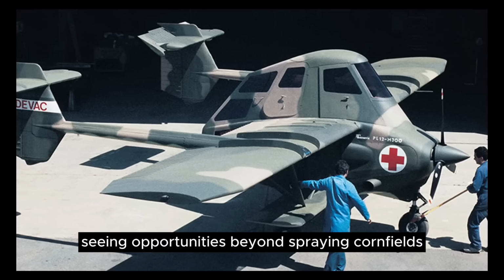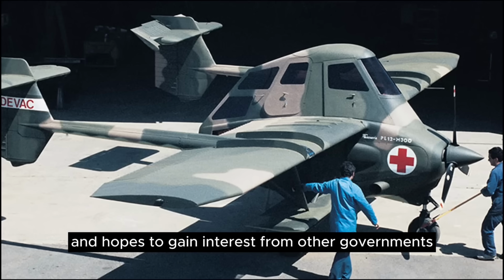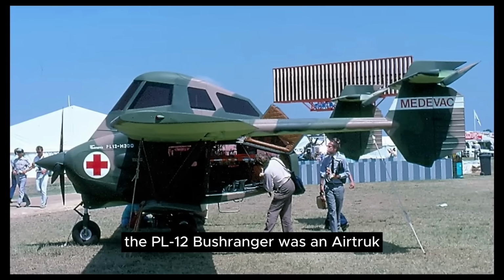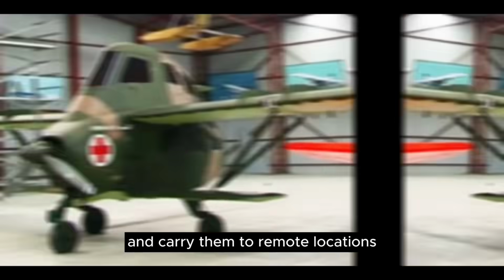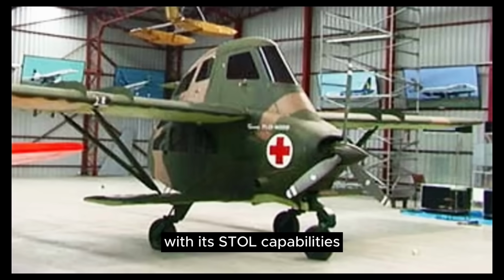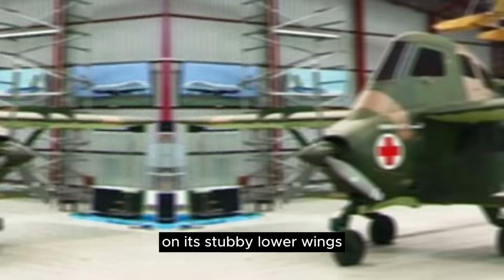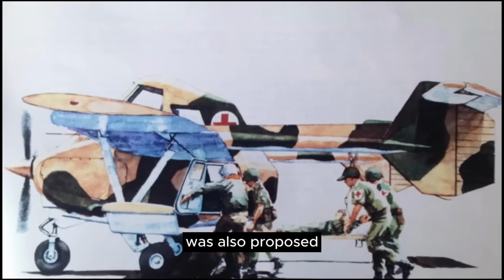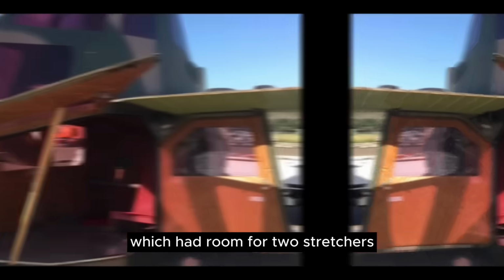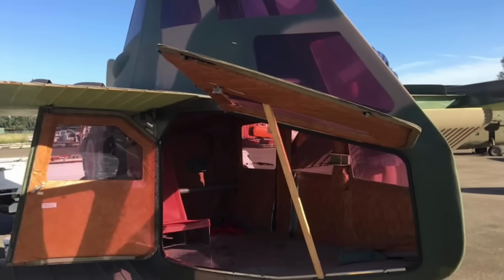Seeing opportunities beyond spraying cornfields, Transavia offered the PL-12 in other flavors in hopes to gain interest from other governments. The PL-12 Bushranger was an air truck dressed in Army fatigues. This version could squeeze in 5 passengers and carry them to remote locations with its STOL capabilities, or even hang some light armor such as rockets on its stubby lower wings. Another version, named the PL-12 MIL Air Ambulance version, was also proposed, which had room for 2 stretchers plus 2 attendants. Though prototypes were built, neither version moved forward.